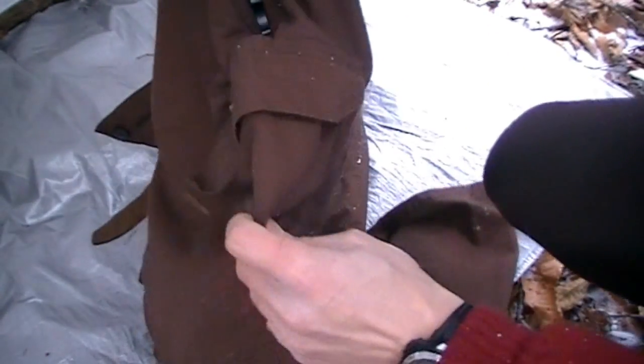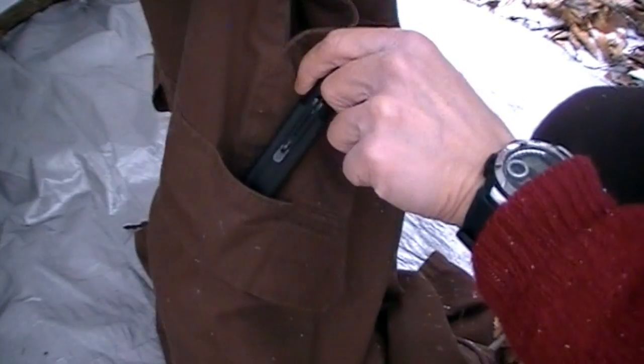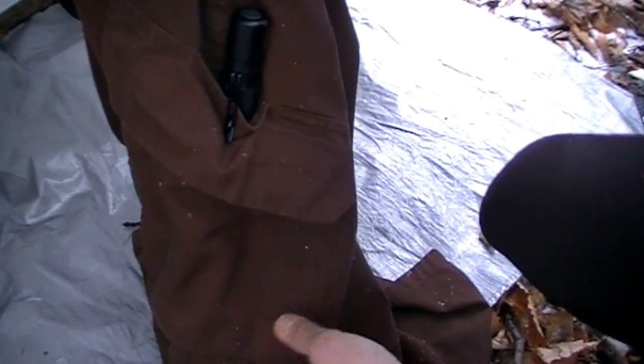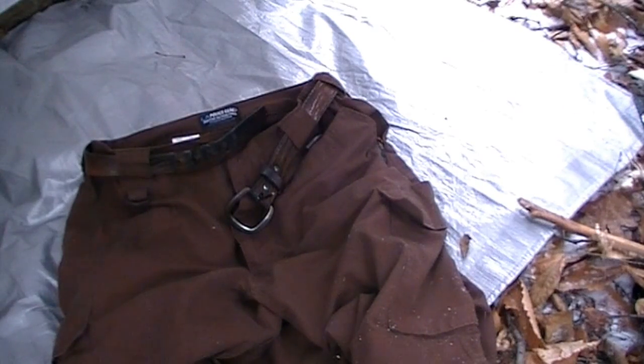And then these pockets, which are pretty big, the pockets on the legs, they also have a pass-through on the top. So you could actually, there's your pocket right there. My flashlight slides right in and can clip so I have access to it on the outside, but it has a pass-through where it goes into the pocket. They're very, very good, very good pants, guys.